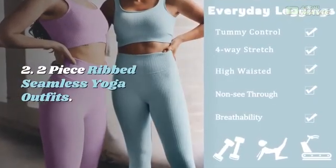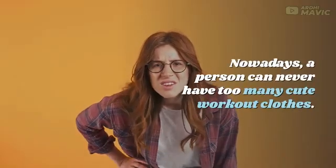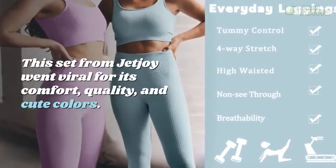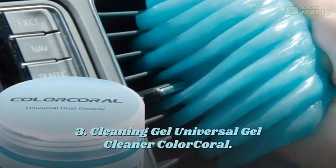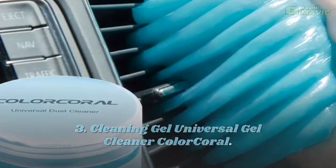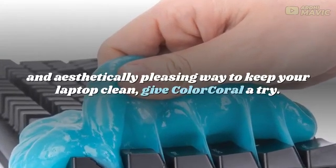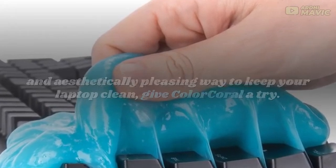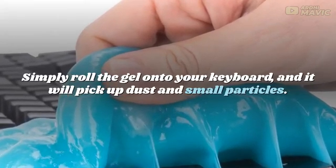2. Two-piece ribbed seamless yoga outfits. Nowadays, a person can never have too many cute workout clothes. This set from JetJoy went viral for its comfort, quality, and cute colors. 3. Cleaning Gel Universal Gel Cleaner Color Coral. If you're looking for an easy and aesthetically pleasing way to keep your laptop clean, give Color Coral a try. Simply roll the gel onto your keyboard, and it will pick up dust and small particles.